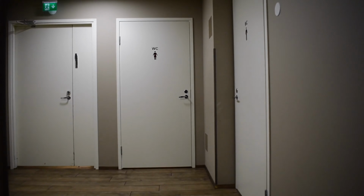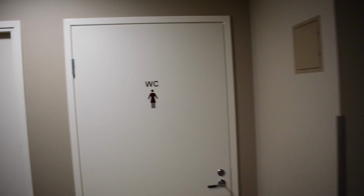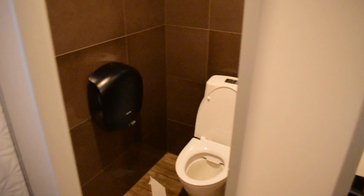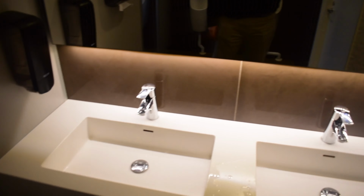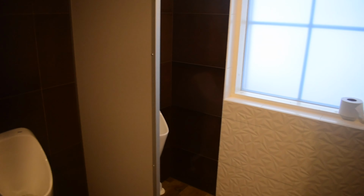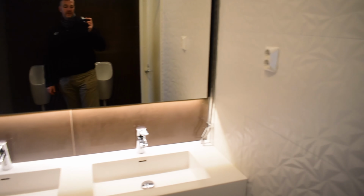And they're up here. Kitchen, there's bathrooms, men's, women's. You can try to see how this works. Three urinals, two sinks. It looks nice in here, but it smells really bad. Yeah, it smells pretty bad in here, but there's a bathroom available in here.